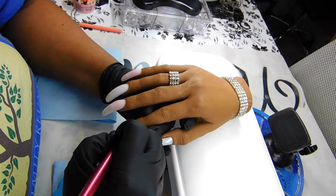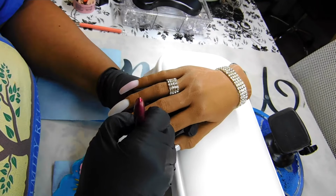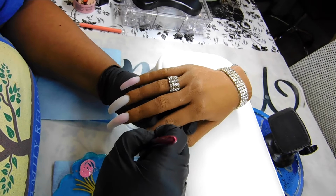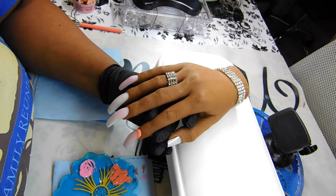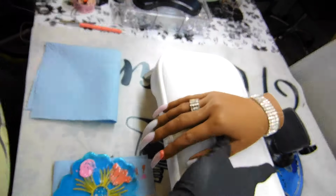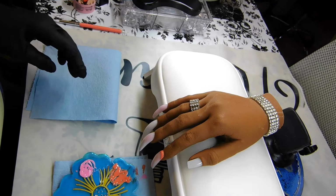All right, guys, I'm going to let you all look at this design. I didn't get the whole guava design because I was having to flash cure too much, and I didn't want to have to keep stopping. And in the edit, I didn't want to have to keep trying to clip that out. So I just went ahead and did the rest of the guava off camera.